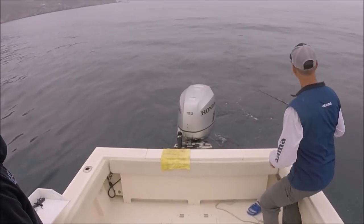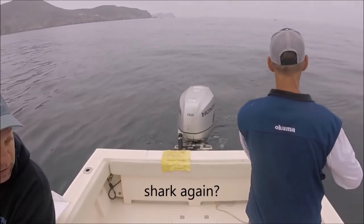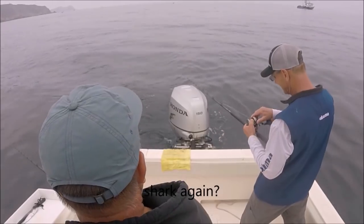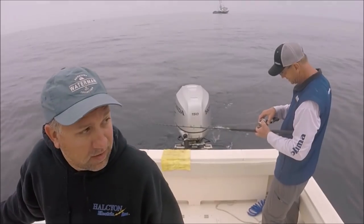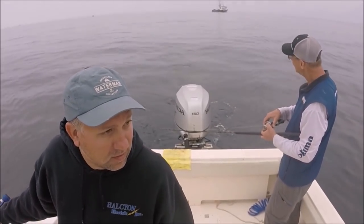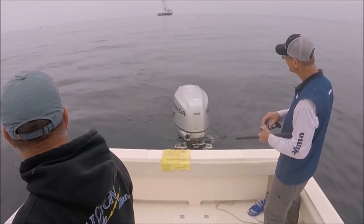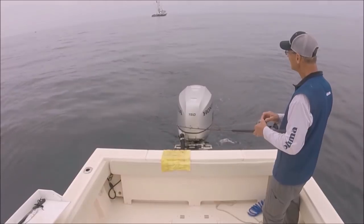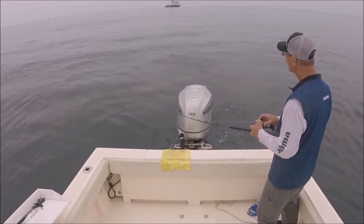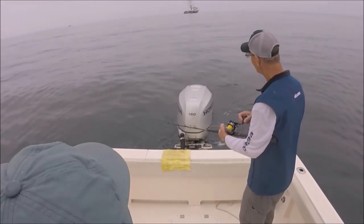So we went to trolling the live mackerel that we had caught at the bait docks. Now they were nose hooked, and we were going at 3 miles per hour. Robert's got picked up right away, but as soon as it loaded up, his line was cut as if cut by a knife. I think it was a shark. And then moments later, mine got picked up. I was expecting it to be a shark as well.